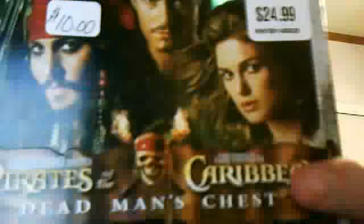Here's the front, the spine, the others, the spine, and the back. There is a critic review here, and it says, finally, a movie worth seeing over and over again, today by Larry King.